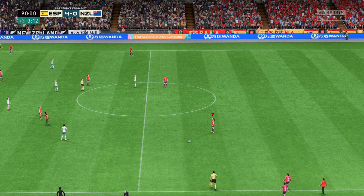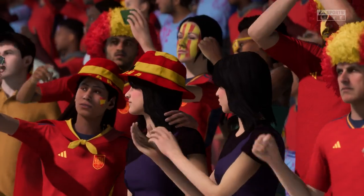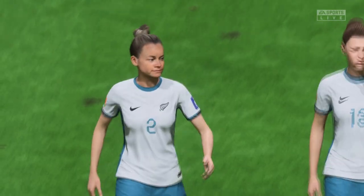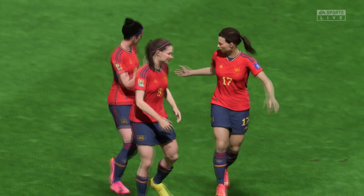There's the whistle, and that confirms that Spain will be in the last eight. Well, what a good attacking display that was. The passing, movement, and creativity were of the highest quality. They'll certainly be confident going into the next round.